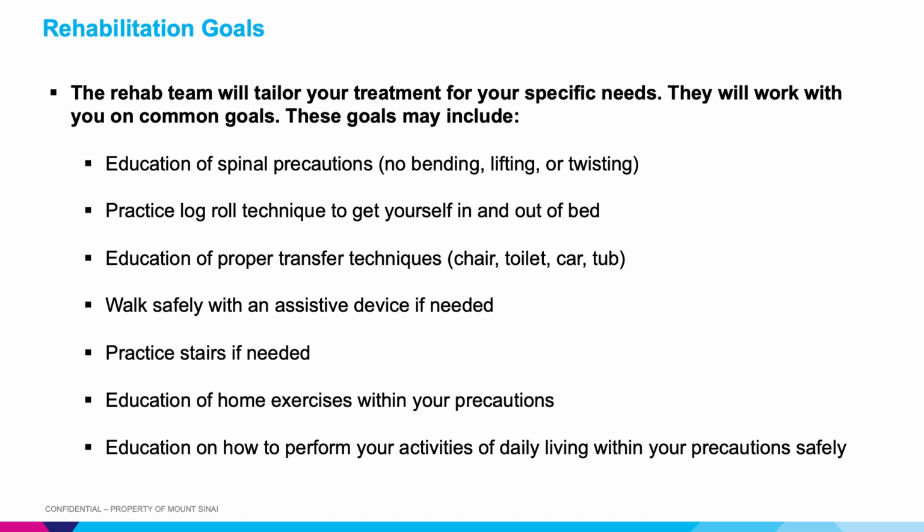These goals may include education of spinal precautions, which are no bending, lifting, or twisting, practice log roll techniques to get yourself in and out of bed, education of proper transfer techniques off of different surfaces like a chair, toilet, car, or tub, walk safely with an assistive device if needed, practice stairs if needed, education of home exercises within your spinal precautions, and education on how to perform your activities of daily living within your precautions safely.